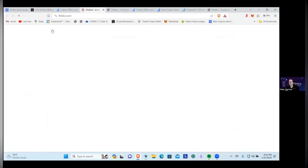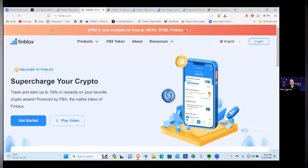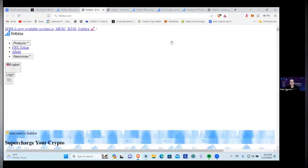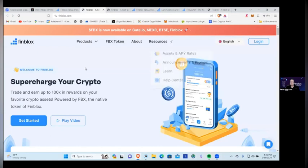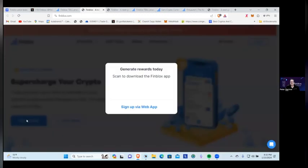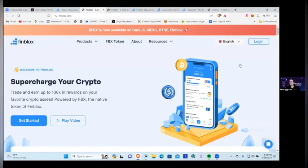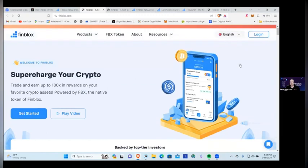They have a lot of projects. Like I said, to go all the way through this would be great. The key is, guys, here's a site that is making progress. They seem to have users. Trade and earn up to 100x in rewards on your favorite crypto assets, powered by FBX, the native coin. So we can hit here, get started. They're going to pull it with the QR code, and it's going to give you access to their apps right there. So a lot of great stuff on this project.